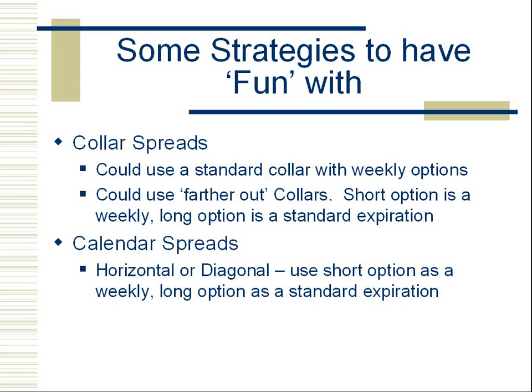A gentleman I had a discussion with at the OIC at 888options.com said that one interesting thing he's heard is using calendar spreads. Now, I don't know how many of you are familiar with horizontal or diagonal spreads. I would prefer to do this with diagonal spreads. In a diagonal calendar spread, I would treat it similar to a covered call.